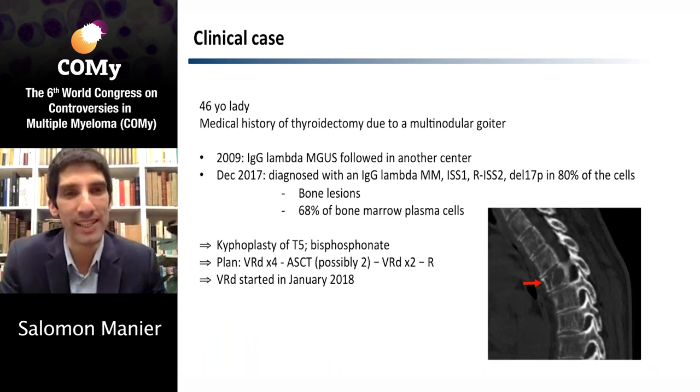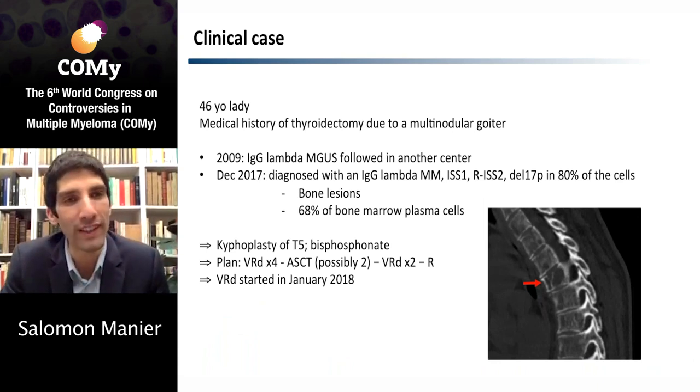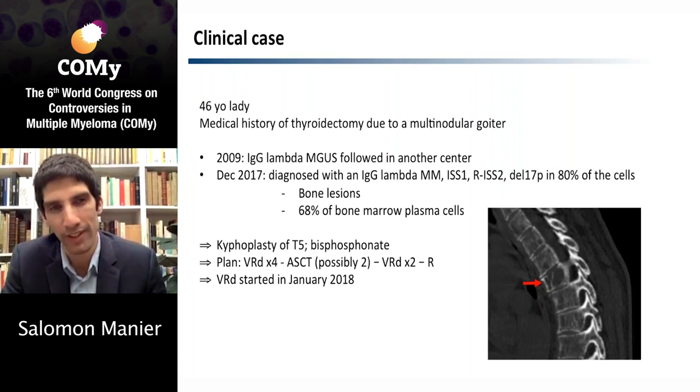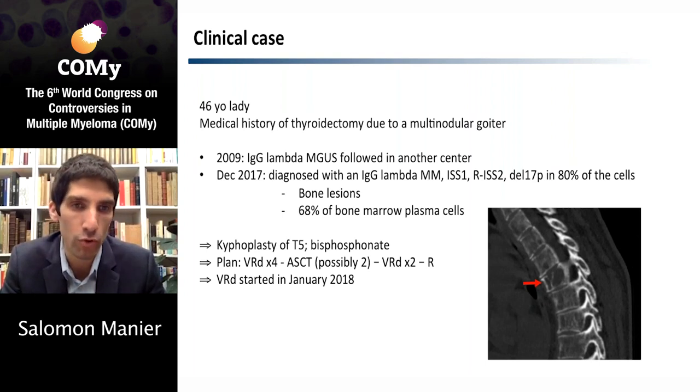So we will start with this clinical case of a 46-year-old lady. She has just a medical history of thyroidectomy due to a multinodular goiter. She was diagnosed in 2009 with an IgG lambda MGUS. She was at that time followed in another center and referred to us in December 2017 when she was diagnosed with a multiple myeloma. So she was ISS1 or ISS2.